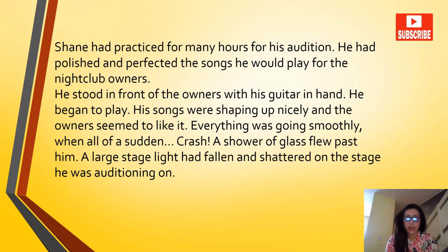He stood in front of the owners with his guitar in hand. He began to play. His songs were shaping up nicely and the owners seemed to like it. Everything was going smoothly when all of a sudden, crash! A shower of glass flew past him. A large stage light had fallen and shattered on the stage he was auditioning on.